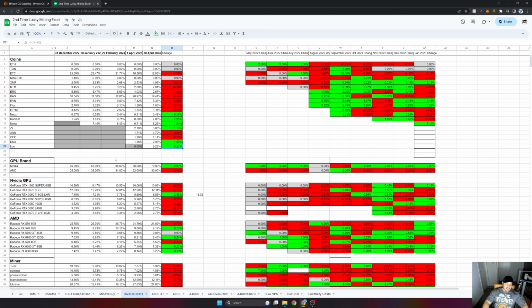And that doesn't surprise me really that much. Nvidia GPUs are just easier to mine with. They generally are more versatile and more end-user friendly in terms of overclocking. So it doesn't really surprise me that we have seen more and more Nvidia GPUs gaining market share in terms of mining.